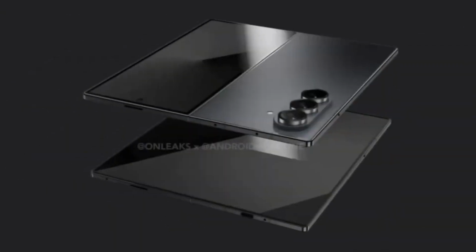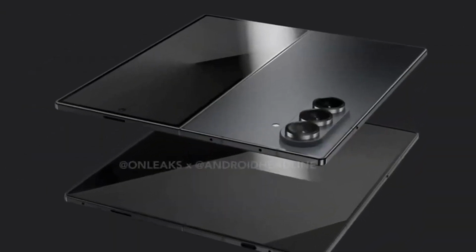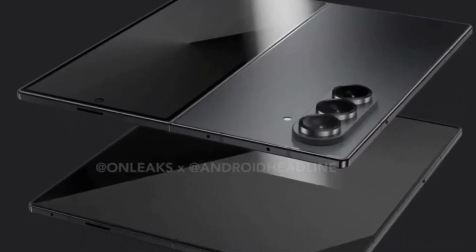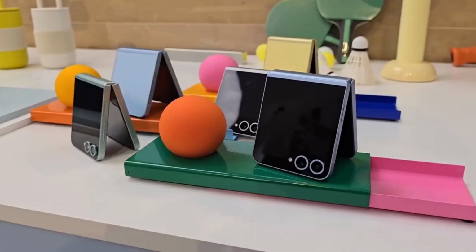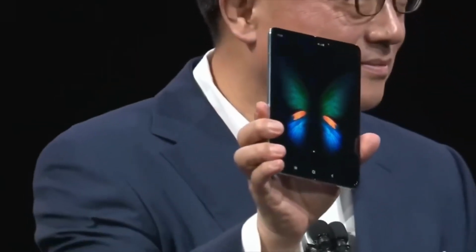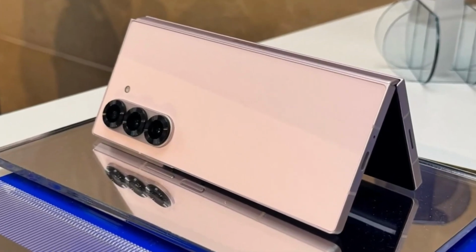Samsung is stepping up its game in the foldable phone market, and this time it's going lighter, thinner, and more durable than ever before. The Galaxy Z Fold 7 and Samsung's upcoming Trifold phone are rumored to feature titanium in their design, marking a major shift in the materials used in foldables.